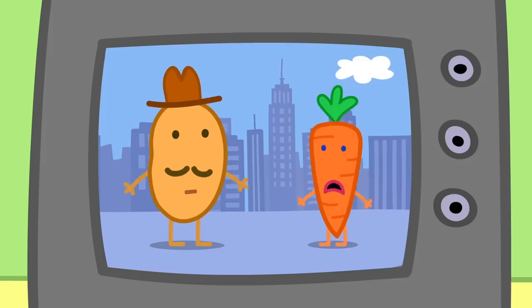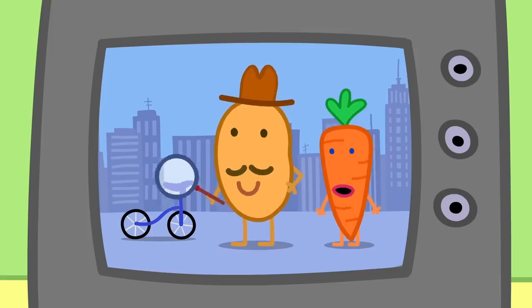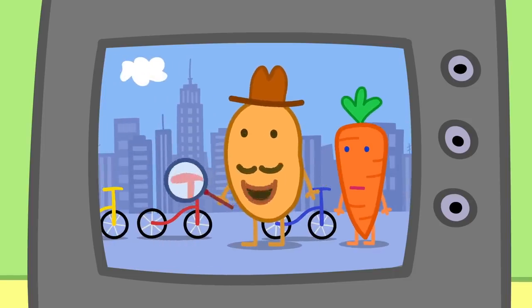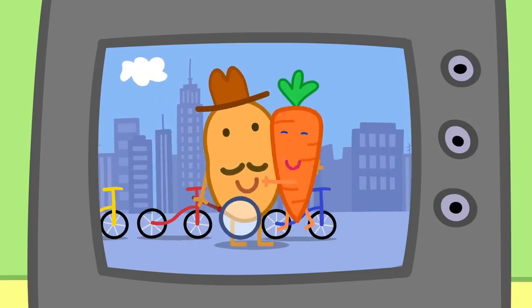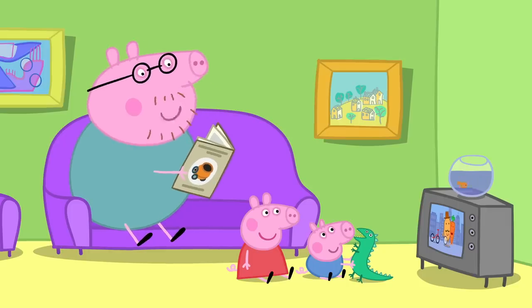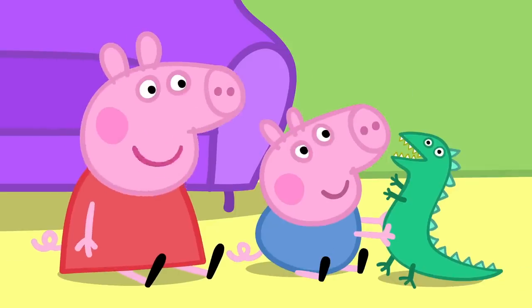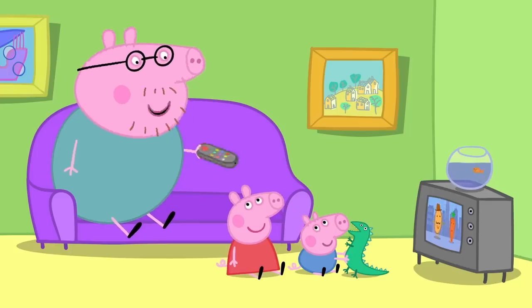Help me, Detective Potato. I cannot find my bicycle. Aha! This is your bicycle. No, it is not. Then this is your bicycle. Yes, it is. Thank you, Detective Potato. Detective Potato is great at solving mysteries. He's the best detective in the world. Right, that's enough potato for today.